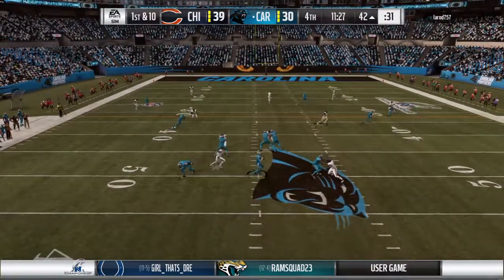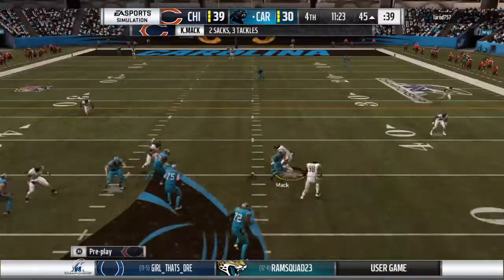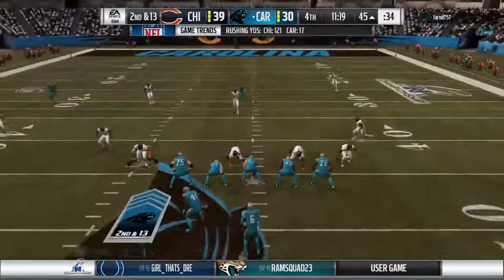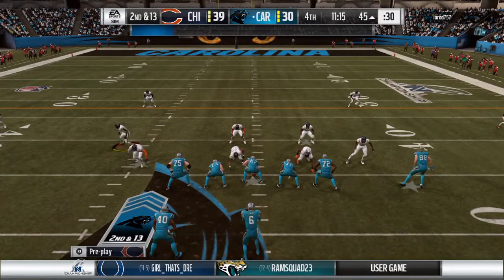They'll come out throwing here to start the drive. Let's go, Khalil. We here all day. We gonna eat. Let's eat. We eating all day. Let's go.